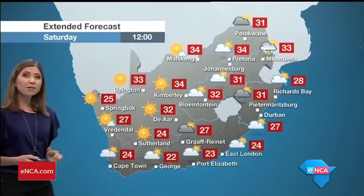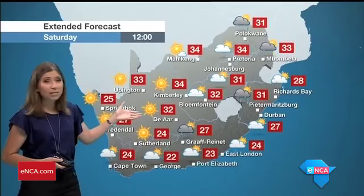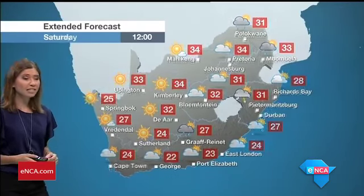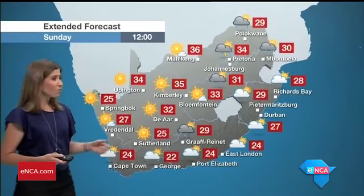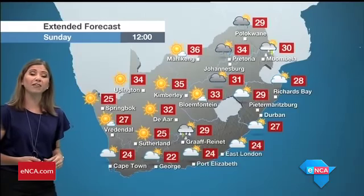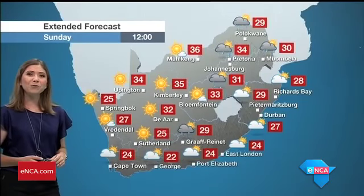The rest of South Africa's forecast for Saturday will be mostly dry over the interior, except for a few thunderstorms along the eastern and southern escarpment. And on Sunday, we're still expecting mostly cloudy weather along the south coast with a bit of light rain in George.